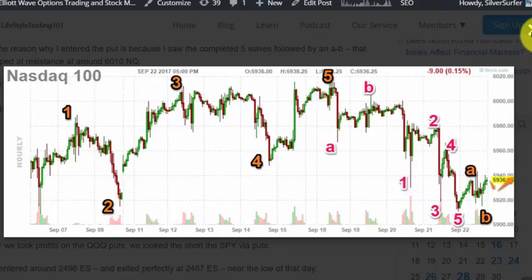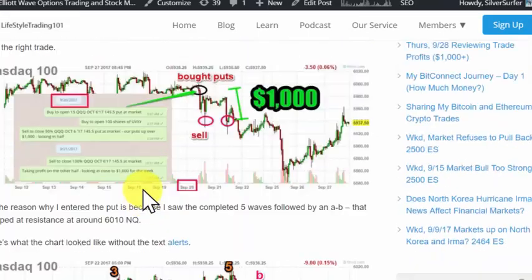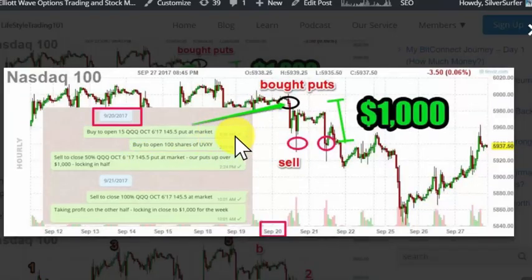I alerted that to members at, if you look at it carefully, 9:37 a.m. So that's when I bought 15 QQQ, that's the Nasdaq ETF, 145.5 put, which is probably near at the money or something like that. And the Fed announcement happened, I was able to exit half at 59.40, and the thing is, it popped right back up.